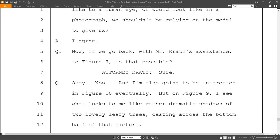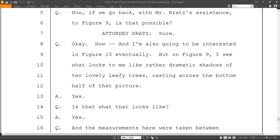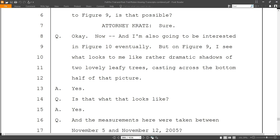I agree. Now, if we go back with Mr. Kratz's assistance to figure 9, is that possible? Attorney Kratz, sure. Okay, now I'm going to be interested in figure 10 eventually, but on figure 9, I see what looks to me like rather dramatic shadows of two lovely leafy trees casting across the bottom half of that picture.